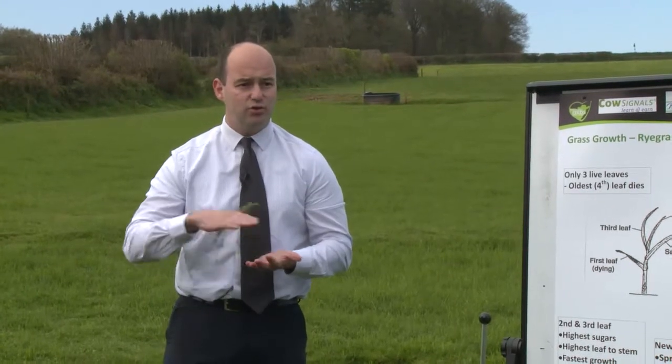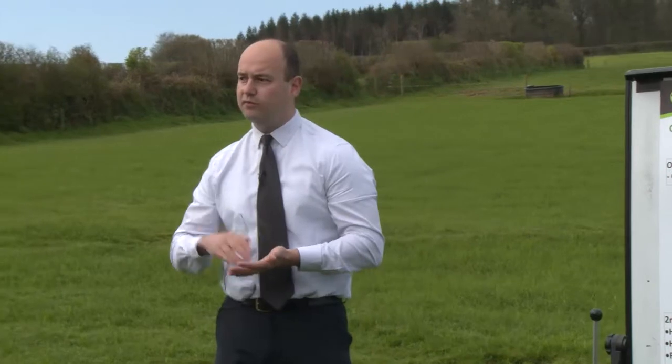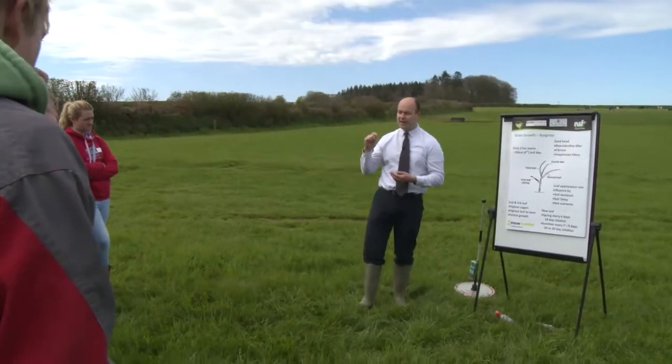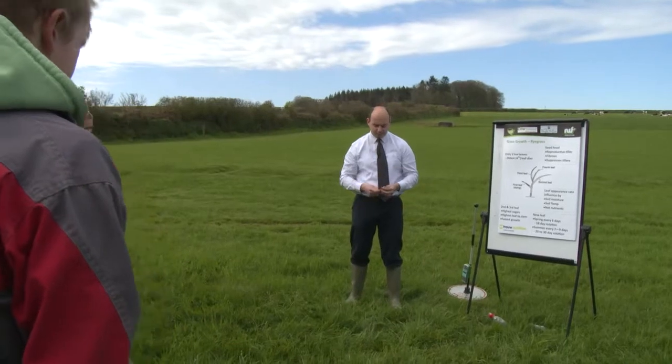What's the ideal entry cover? 2.5. I'd go up to 2.8. 2.5 with your Holstein cows will leave quite a low cover, and therefore your intake per bite will be lower. So with your Holstein cows, taking up to about 2.8, 2,800 kilograms of dry matter per hectare.